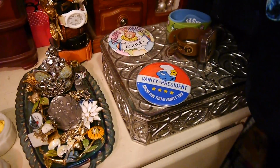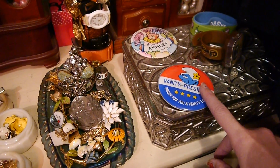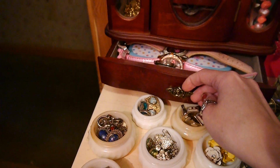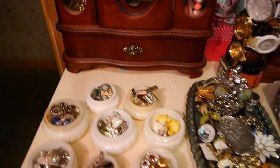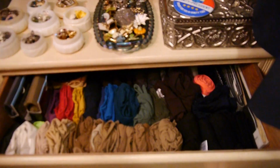So yeah, more jewelry in this jewelry box. I've got some bigger pins, buttons on top of this. I've got all my Hello Kitty watches in this drawer. And then in this drawer I've got all my nylons and pantyhose. I try to organize those by color.